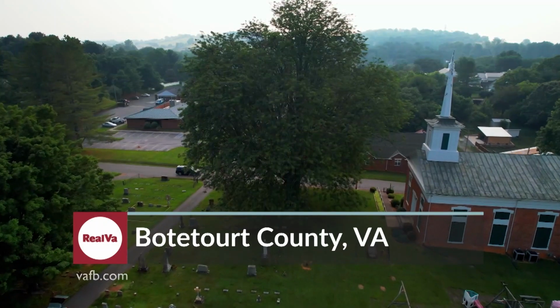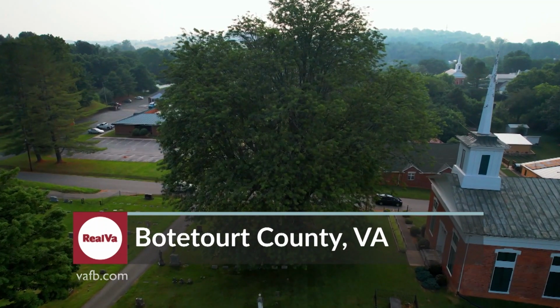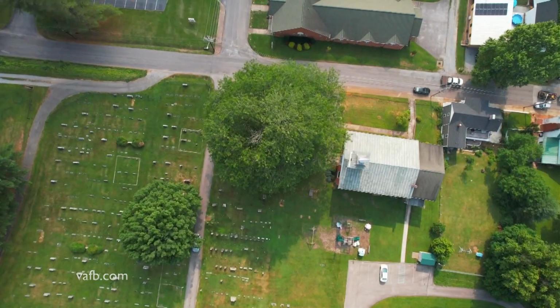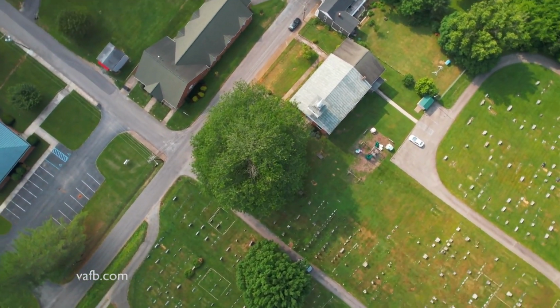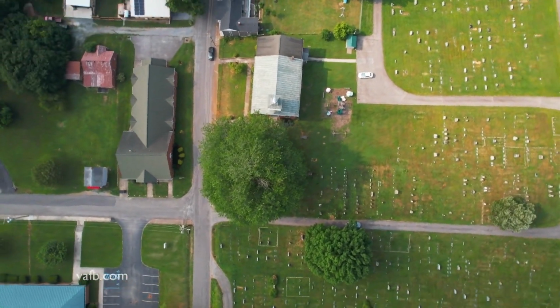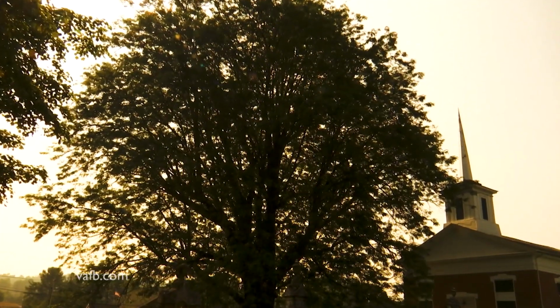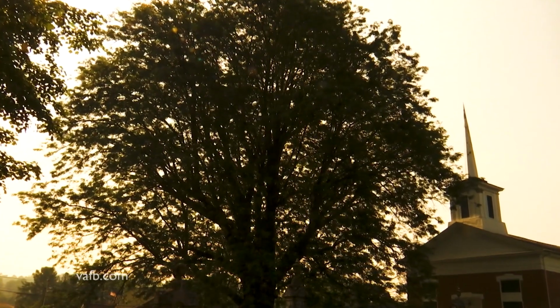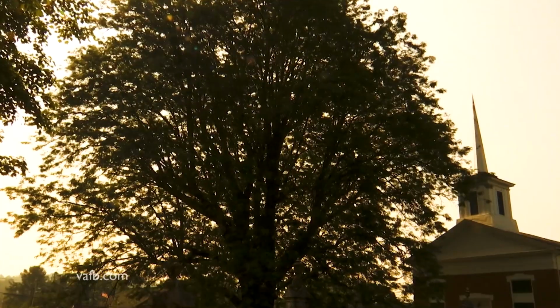The national champion honey locust tree towers over Fincastle's Godwin Cemetery in Botetourt County. It's 103 feet high with a 112-foot crown and is estimated to be at least 200 years old. It's a popular spot for wedding photos, and church parishioners serve lemonade under the tree after the 11 o'clock service, according to the Botetourt Bee newspaper.